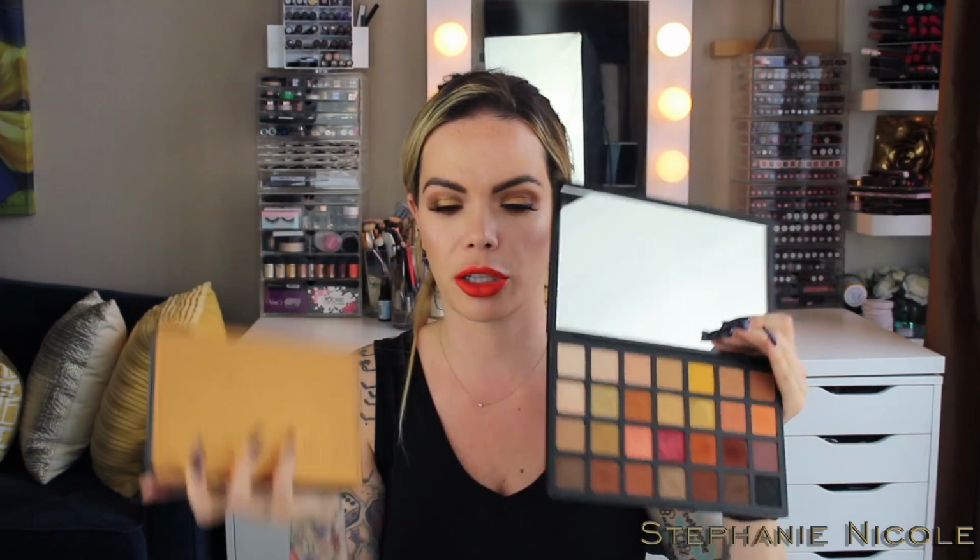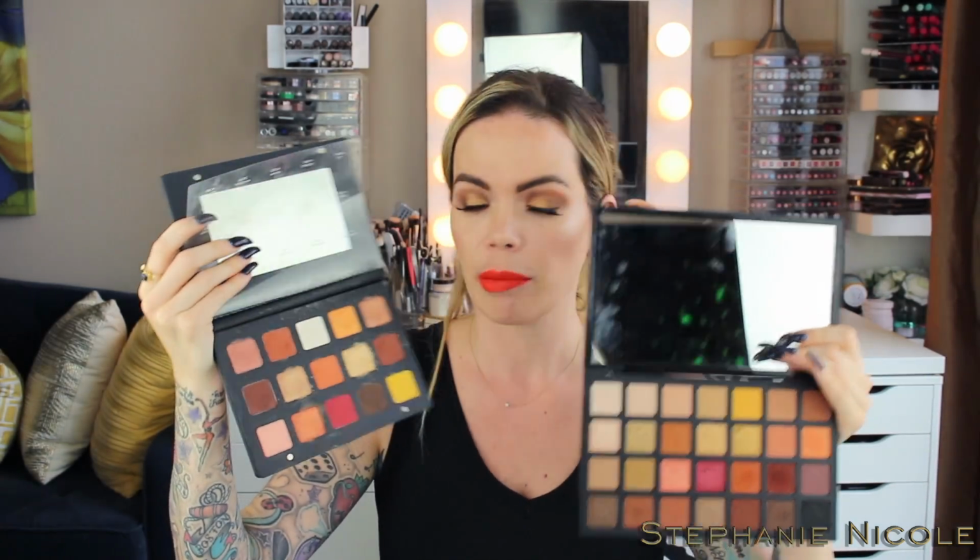And I like some of these, like the orangish tones, that kind of salmon color, and then some of these browns. Some of these colors that are almost like a matte, or like a satin with shimmer in it, I don't like. You'll see in the swatches, I did compare this against the Natasha Denona palette, which there are some similarities in there, especially if you think about you're getting this for half the cost of this.